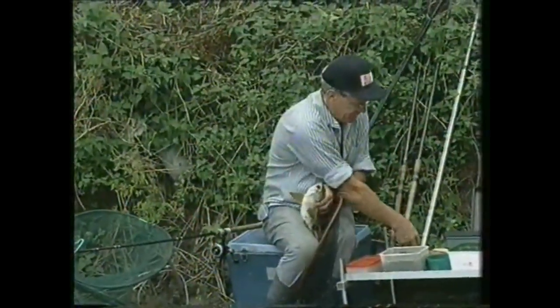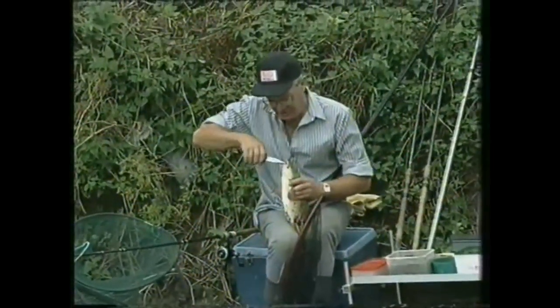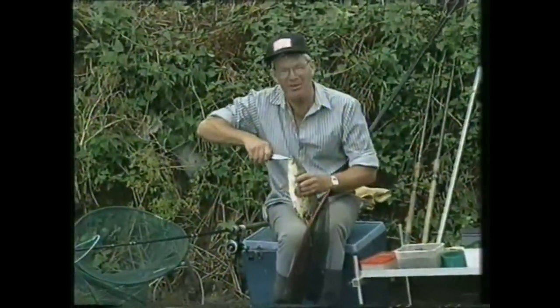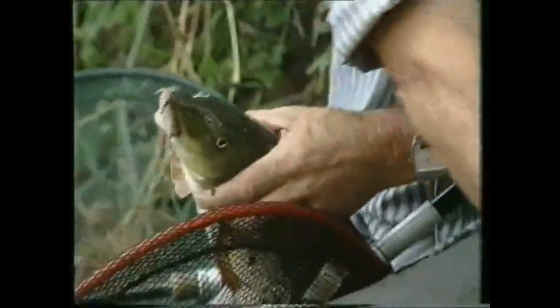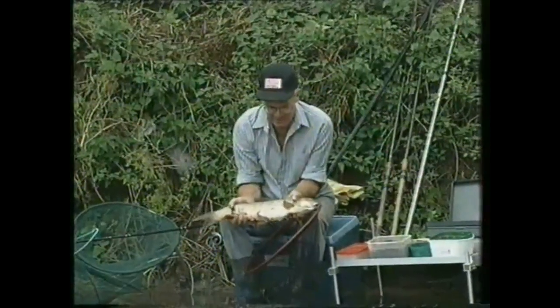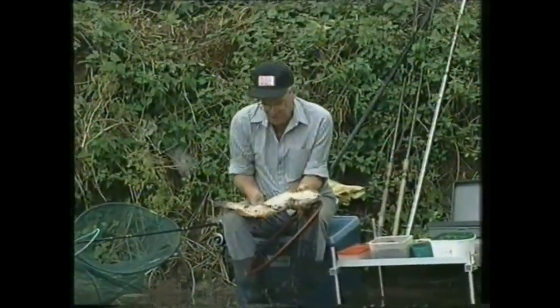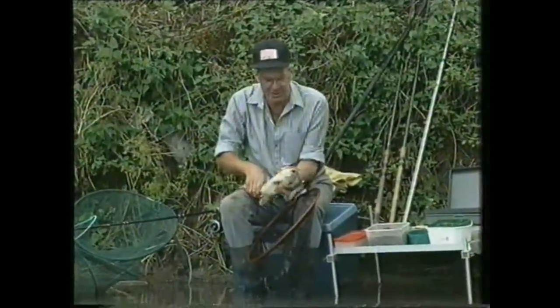With these big hooks, it is wise to carry a pair of pliers or forceps. It gets a little bit difficult to get the bigger barb out of the fish's mouth occasionally. There we are. Hook back in there. Lovely fish. I'd say round about 5.5 pound. Gorgeous fins. Solid muscle. Nice and solid on the belly. Still struggling. He wants to go in the net.